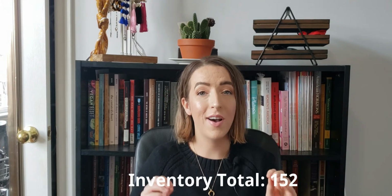Essentially 80 skincare products. I don't know why I need that much. And this, oh, sorry, I forgot some numbers. I have 4 acne products and then 1 self tanner. Both of those numbers are fine with me. And the total for everything is 152 items.